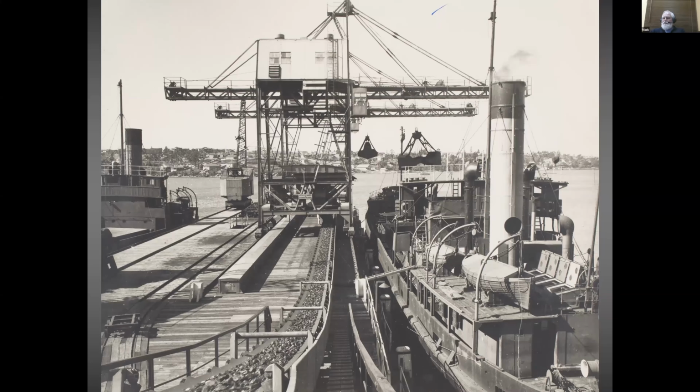Sorry, I'll just have to rephrase what I've just said. That is one of the electric grab cranes. That was the original system setup. So the grab cranes would do similar to what was done in the number 1 coal wharf. Rather than having tubs filled by hand, the grab cranes would grab the coal out of the bunkers on the colliers, as the ships were called, and put it into the railway system or the conveyor system.